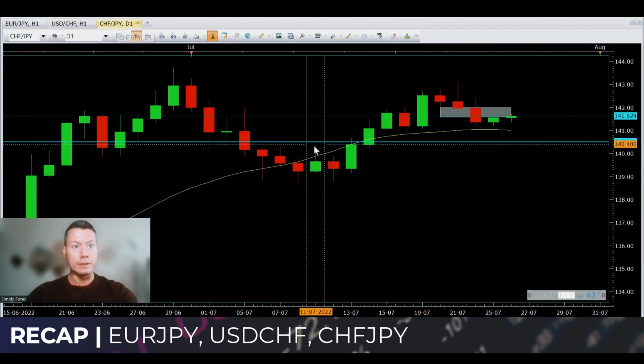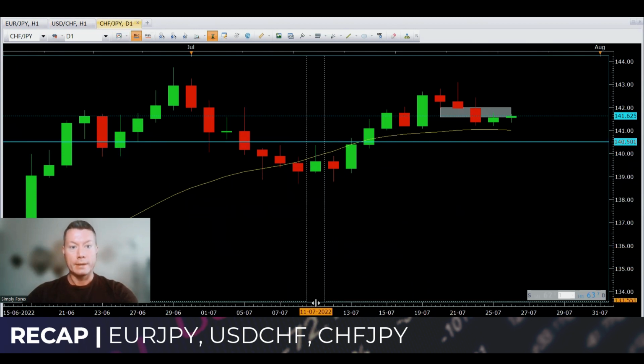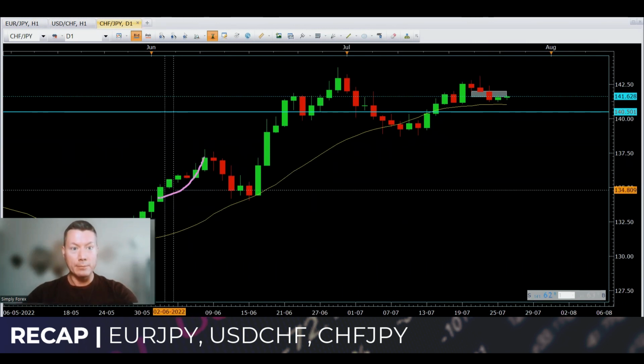Next trade idea was this. This was the Swiss franc against Japanese yen, and we were looking to short this pair. Let me tell you why. We was once in an uptrend, higher highs, higher lows, higher highs, higher lows, higher highs. But then when price came down, it broke these lows.